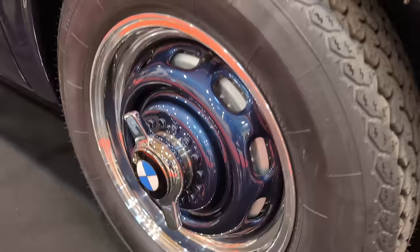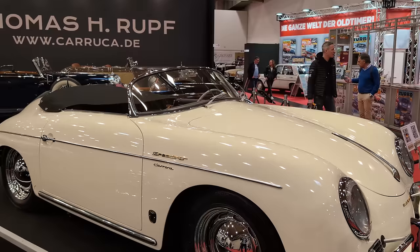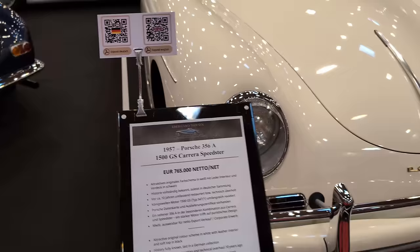This is one of the best 507s I have ever seen. Holy. And if you're into 356 Carreras, this is the best. It's the Carrera Speedster. 765,000 euros. Beautiful cream color.